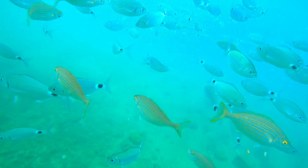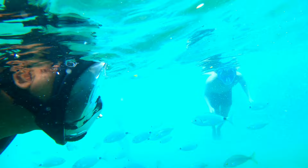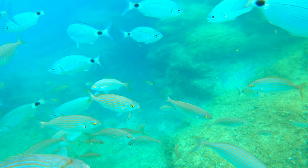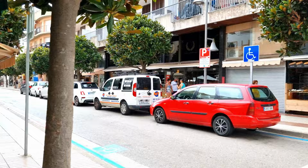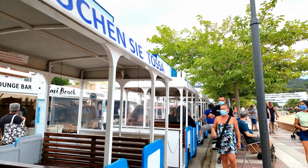Crystal clear water and fantastic seafloor make Tossa de Mar a paradise for lovers of diving and snorkeling. This tourist train takes you along the best sights of the town.